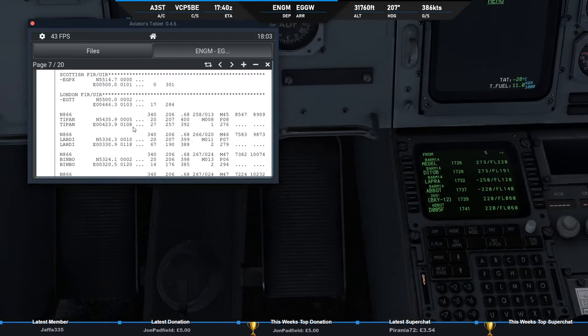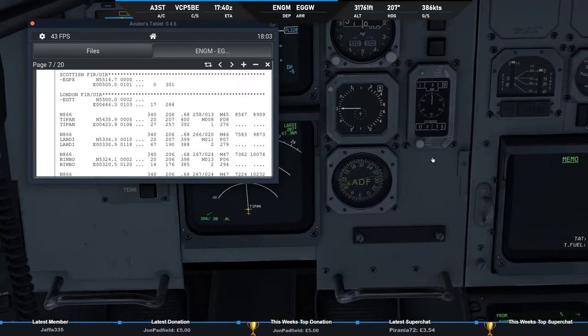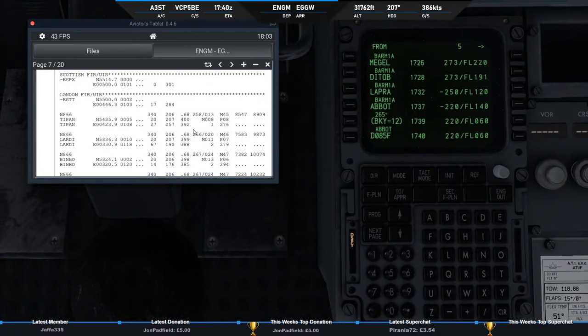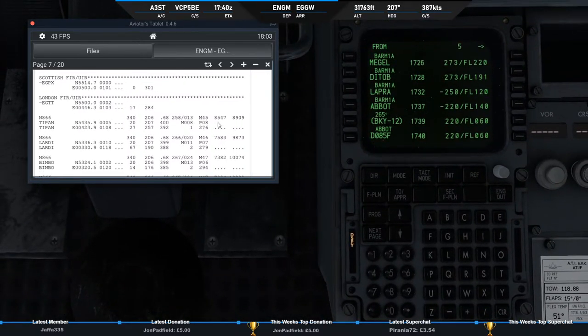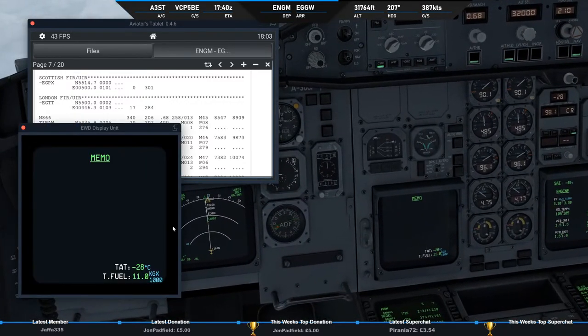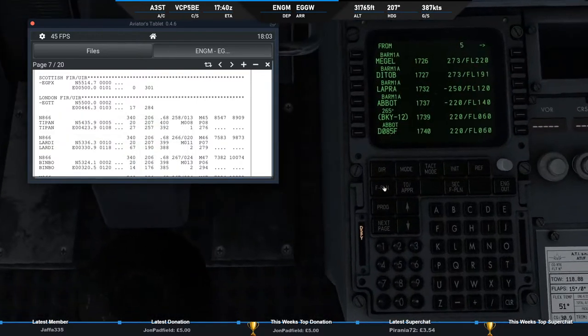Taipan. Airborne for 1 hour 8. Let's have a look at our flight time. 1 hour 8, so that's looking perfect. Time is exactly as expected. Remember, we took an extra 3 tons, so we should have 11.6 on board. We have 11 tons. Uh-oh, we've used about 600 kilos extra.